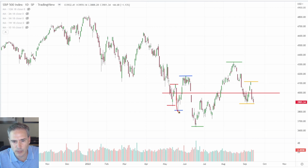Then we come down and move down about 200, didn't quite hit the 200 mark here, and then didn't quite hit the 200 mark to the upside. So we get below it and then back above it, about the same distance. Then we drop down and make a new low, approximately 350 points below the 4,000 mark. And then we make a move to the upside, approximately 350 points above. Then we come back down below, move a little over 100 to the downside, and now we've made a move a little above 100 to the upside.